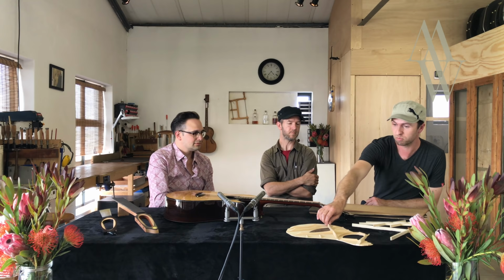What I think we really found, the essential difference we were getting with our new pattern, was that with this traditional Martin X brace and two-tone bars, you get the scoop in the mids. So it's not a very balanced instrument, and it's a sound that a lot of people are used to, and a lot of people also like. It works for a lot of music, but somehow we just knew that we could do better.